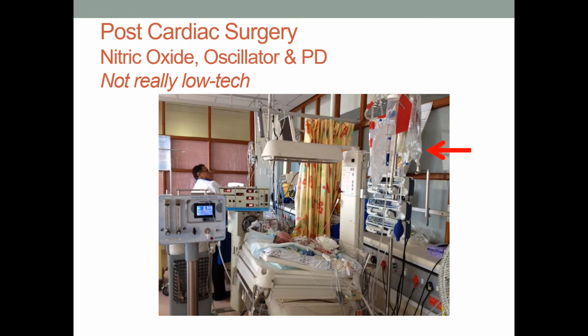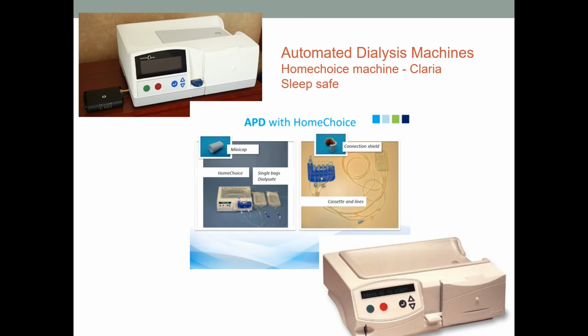A lot of people would say that PD is quite low tech, but you see, this is one of our cardiac surgical patients who is actually on nitric oxide, on an oscillator, with multiple infusions, and hanging over here is your PD fluid as well. A lot of centers would electively place a PD catheter for any cardiac surgical cases so that PD can be started quite early on. So PD is not always low tech. We are fortunate we've got automated dialysis machines which we can use for children over 5 kilograms, and this then saves a nurse.